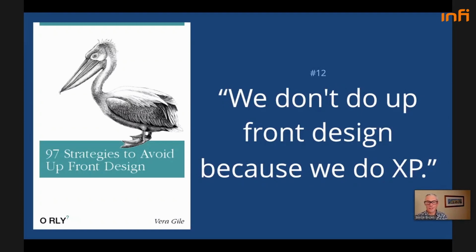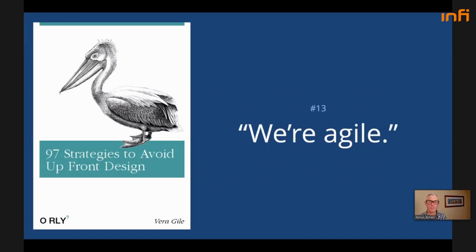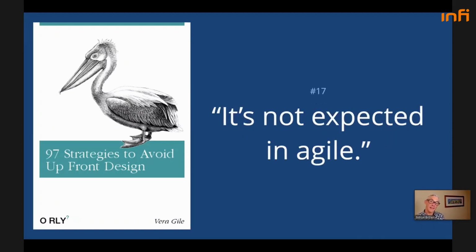Same sort of thing. We don't do upfront design because we do extreme programming. Again, there's nothing in extreme programming that says don't do any upfront design. We're agile. This is probably the most common reason that people cite for not doing any degree of upfront design. It's not expected in agile. This is an interesting one. Where does this one come from? Upfront design is not expected in agile.